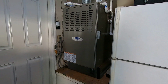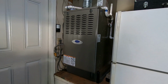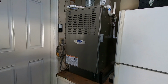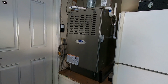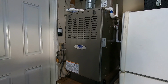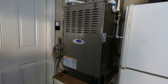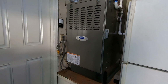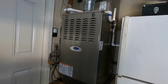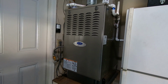The reason is because the variable speed blower motor in the furnace and the variable speed compressor outside typically run at lower speeds, because you don't always need, say, 5 tons of air. It depends on the demand on the house. A lot of times these run at 3 tons or 2 tons. Thus, the blower motor in the furnace is moving a lot slower, and it's not as loud because it doesn't have to move as much air. So I always tell people with these systems that you don't hear your comfort, you feel your comfort.